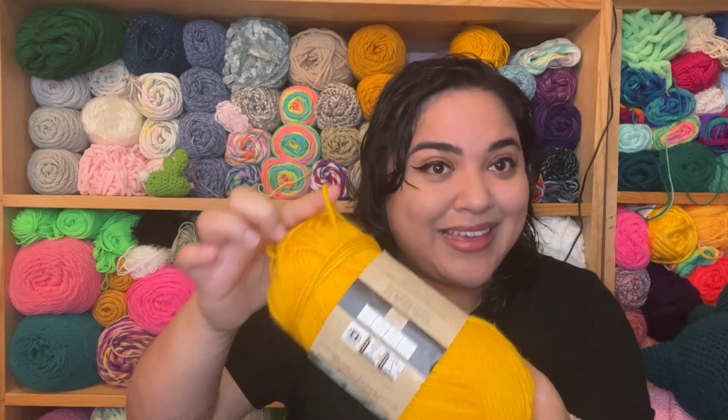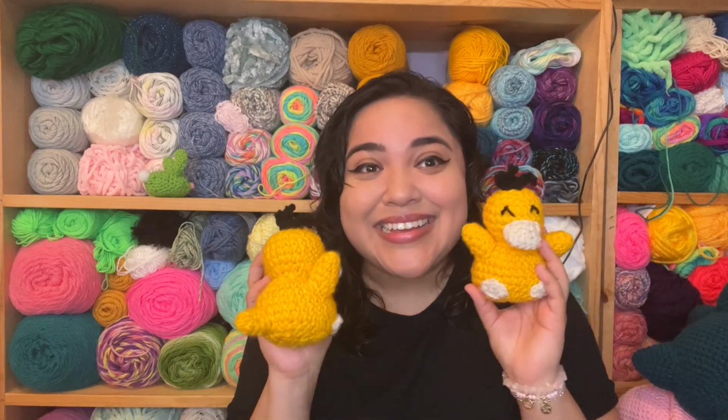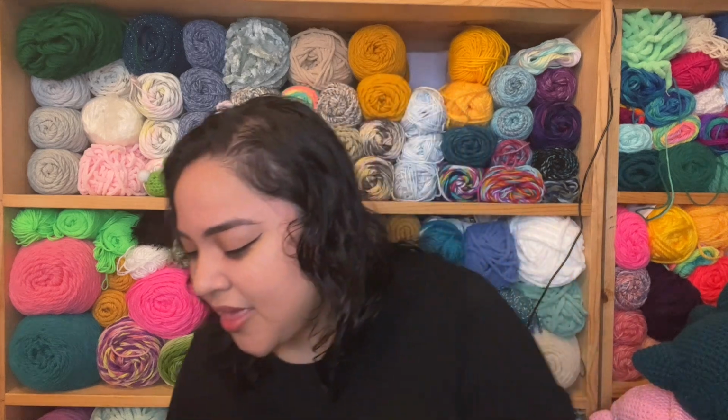It's a Big Twist Premium yarn, and oh, it's a medium 4, but it's a very, very thick 4, like very thick. So yeah, very cute. If you made it in acrylic yarn, it will come out quite a bit smaller though. So there's that. And with that, that is all that I crocheted this week.